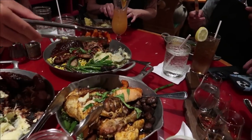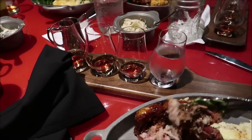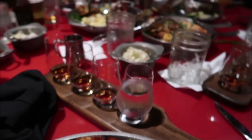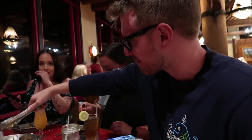Ashlyn, will you take a picture of us? Oh, the pork right here. That's what we need. Excellent. Beautiful uniform. What's going on here, Nate? I'm making my plate. We got a little bit of everything. It's like family style, so you just grab what you want. Some wings. When you're here, you're family. We're family.